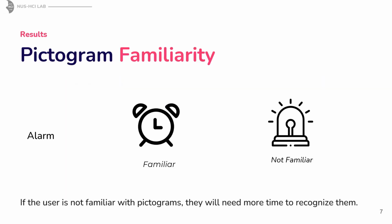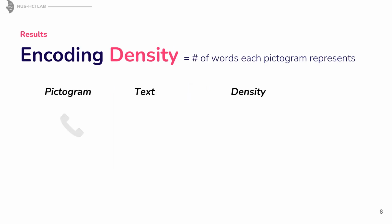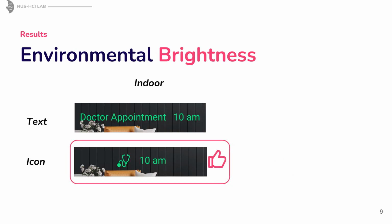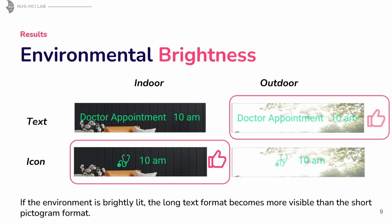Our study found that the effectiveness of pictograms depends on familiarity and encoding density. We define encoding density as the number of words represented by a pictogram. The higher the encoding density, the more effective the pictograms are. In addition, the effectiveness was also affected by environmental lighting. Longer text formats were more visible outdoors.